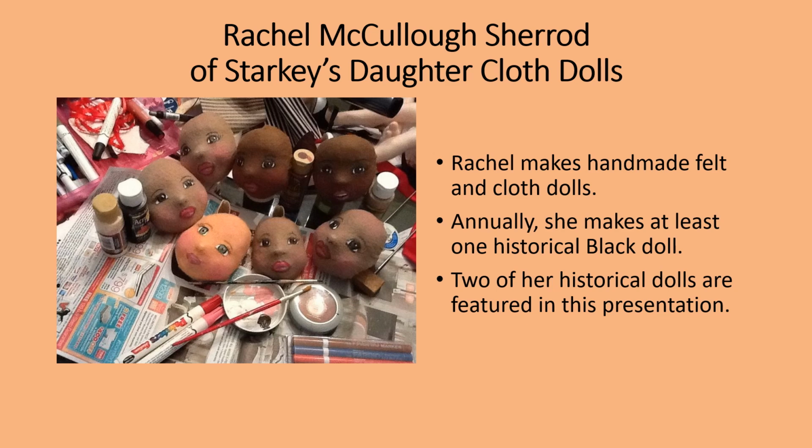Rachel McCullough Sherrod of Starkey's Daughter Cloth Doll Shop makes handmade felt and cloth dolls. Annually, she makes at least one historical black doll. Two of her historical dolls are featured in this presentation.